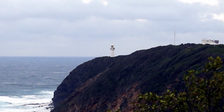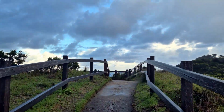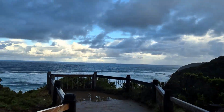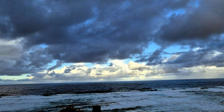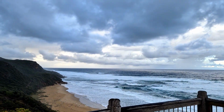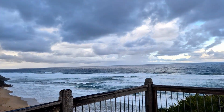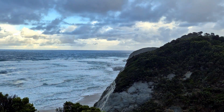And yeah, after our short trek and trail visiting the lighthouse, we went to the Castle Cove lookout, which is along the Great Ocean Road, continuing our journey. And over here is just a little bit of area where you can park beside the main road. There's quite a bit of space. It's a single lookout to see the really beautiful ocean and the rock formations.